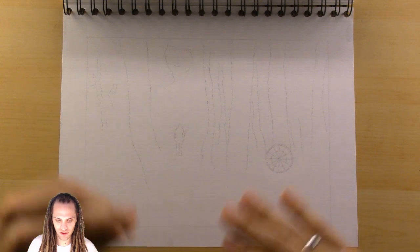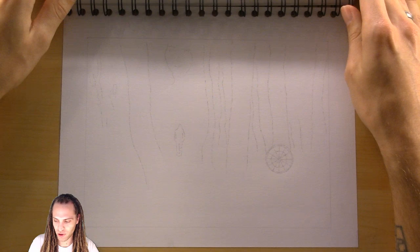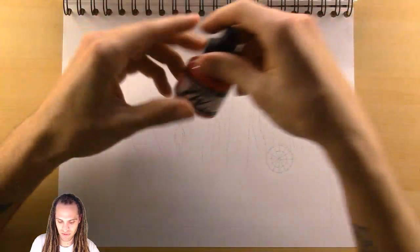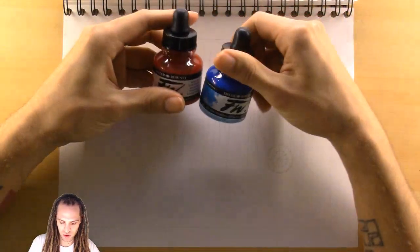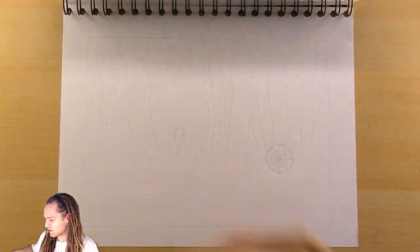But anyway, so today's prompt being mystery, I decided to go with some purples. So I'm going to be using a little bit of my red ink and my blue ink, and I've kind of been playing around with different mixtures.